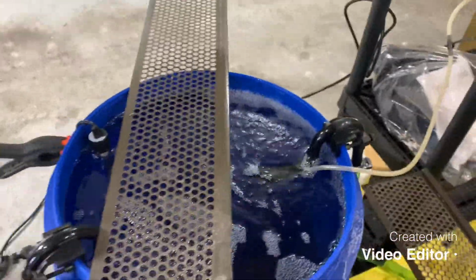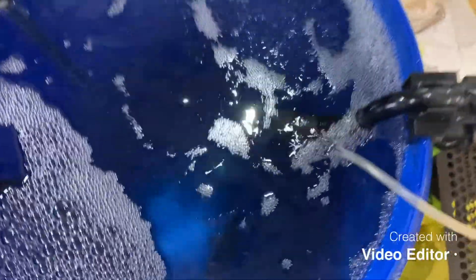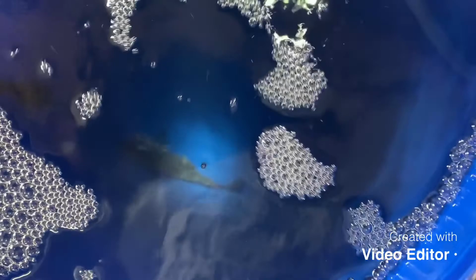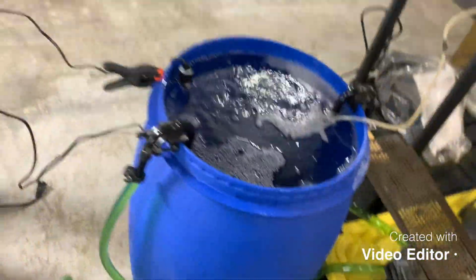Quick little update on our sick fish. Put these covers on just in case he gets hyperactive and wants to jump. Now obviously it's kind of hard to see down there, but throw some light on. There he is. You can see he's pretty active, moving around. It looks like the swelling's gone down a little. It's still definitely not all the way down, but he's definitely more active.